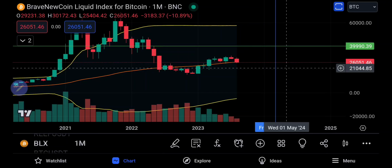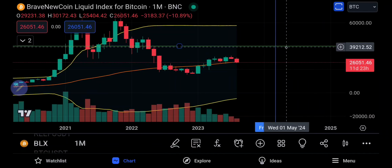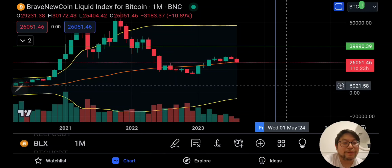Okay, that's what we need to break. But if we do break to the upside, that's going to be a strong support. Okay, but I believe we're going to be playing around the 40K level probably by the end of this year, around 2024, even past the Bitcoin halving of 2024. But that's what we're looking at. All right, y'all can see my face again. There we go. So that is what we're looking at right now.